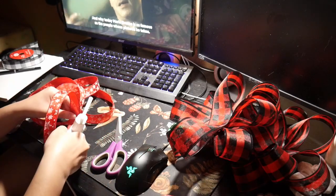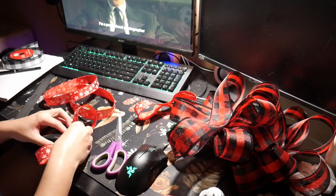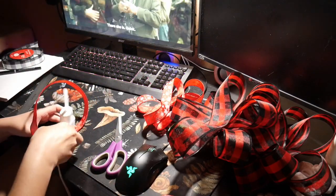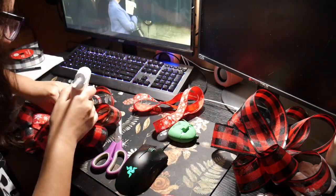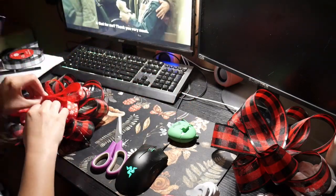Especially because a lot of bows you could make require a bow maker, which I do not have. I could have bought one at Walmart, but I don't want to, because how often do I make bows? Exactly. So instead I found a video with bows you could do without a bow maker, by hand. And that's what I did.